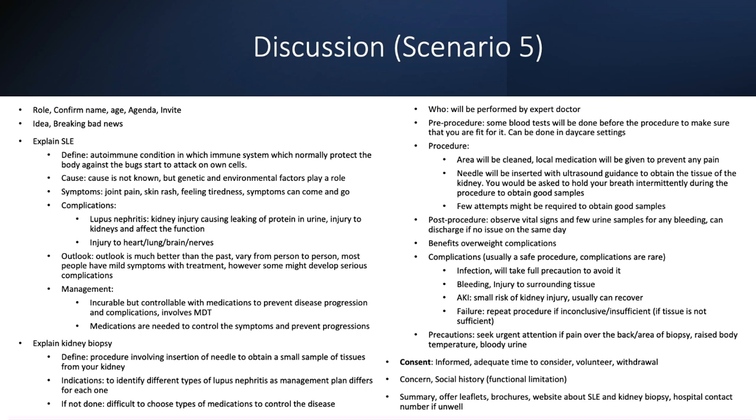And then post-procedure, observe the vital signs and also the sample. And if no issue, can discharge on the same day. And you also mentioned that the benefit outweighs the complication. And the complication, you generally mention everything except the risk of failure that you need to mention. And precaution, you should also mention about precaution. If you develop any fever, any pain, and you're uncomfortable or passing of blood in the urine, you can come to hospital immediately. So you also managed to ask about consent. I think it's good. Okay.